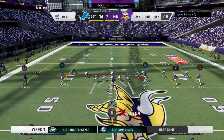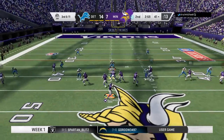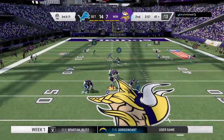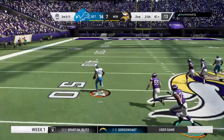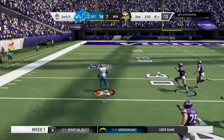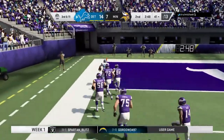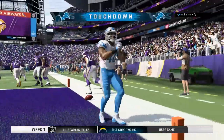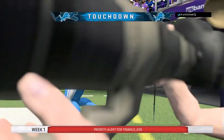The Vikings on 3rd down, just 1 for 3 thus far. This is 3rd and 11. Back to throw here. Looking for Diggs, and it's intercepted. Picked off by the linebacker, Jared Davis. There he goes left side. And he will bring it back. An interception return for a Lions touchdown.